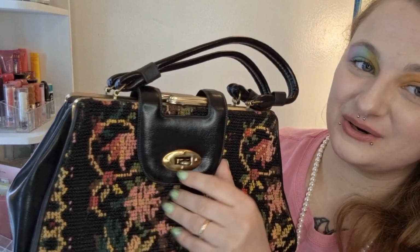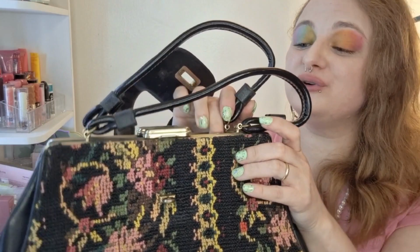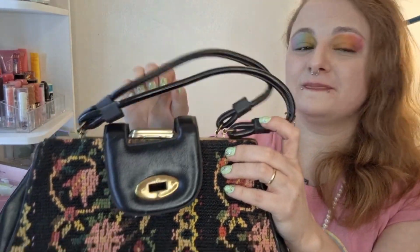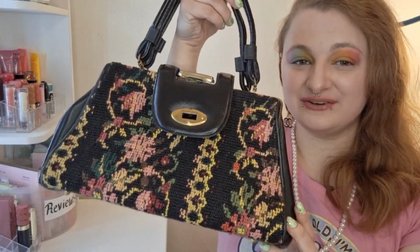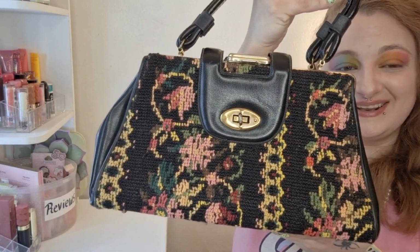You can open it like so. I will need to clean it up. But in the meantime, I definitely do want to display this at some point because it's vintage and an heirloom.